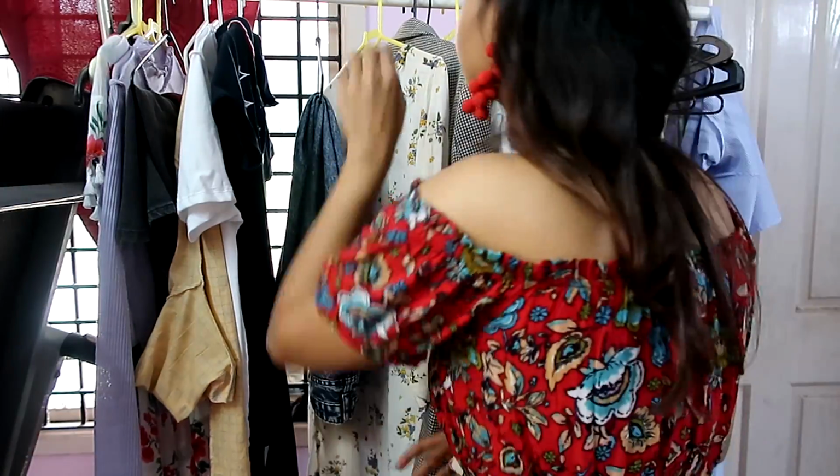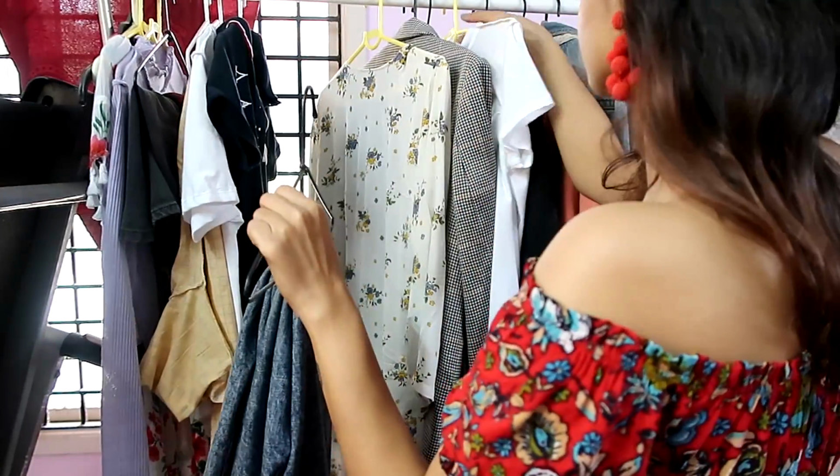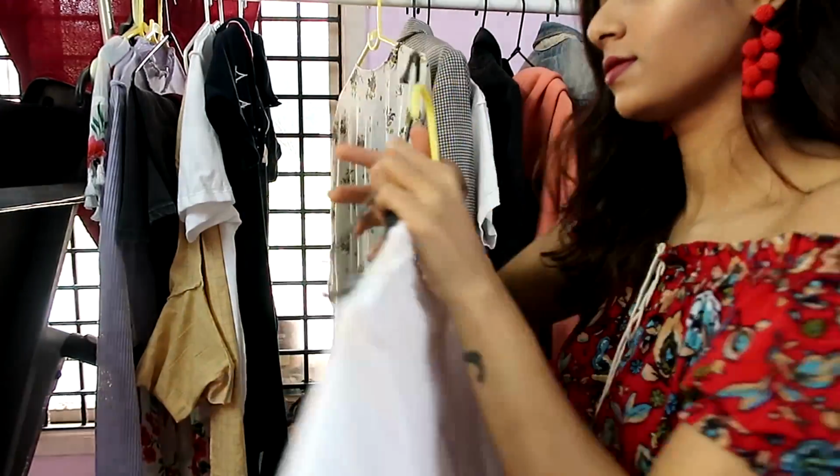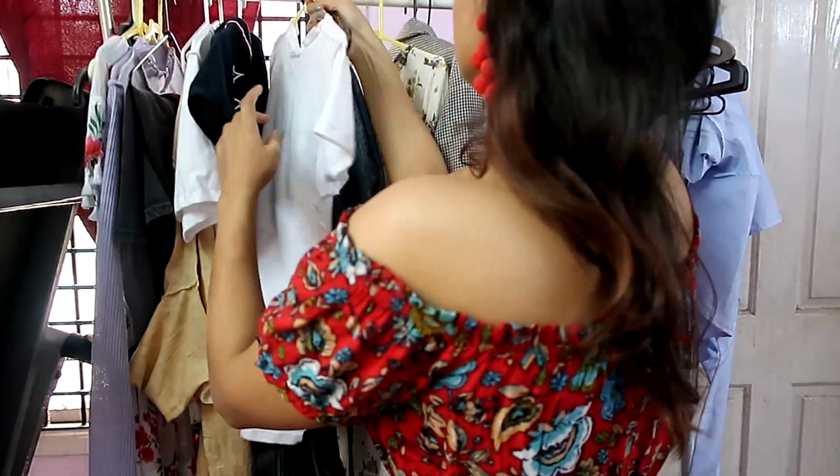So this is actually a really helpful tip. I know you guys hear this from a lot of the fashion YouTubers, but how many of you actually do it? Just spend 5 minutes in front of your wardrobe. Just choose what you want to wear, and this will automatically lead you to be super excited to wear that entire outfit the next day.